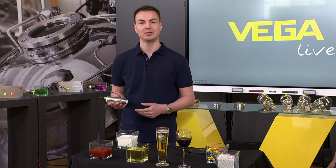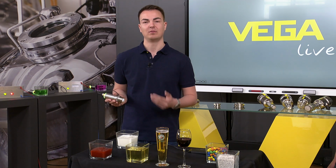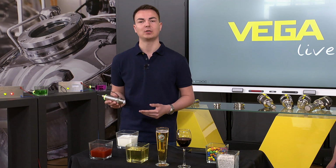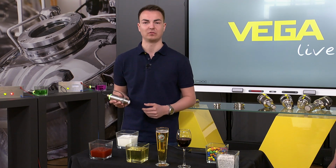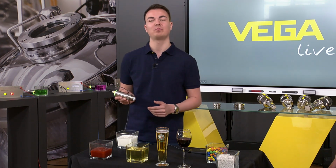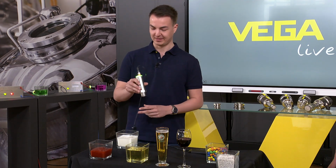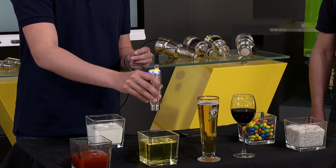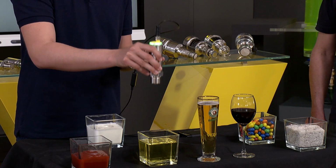What my colleague Jürgen already mentioned is that our radar sensors have a very high dynamic range. So it is also possible to measure media with very bad reflective properties. One medium which has not the highest reflective properties is oil. So our third medium here is oil, and we can try to measure this also. And what we can see, also oil is not a problem for the VEGA Pulse 42.